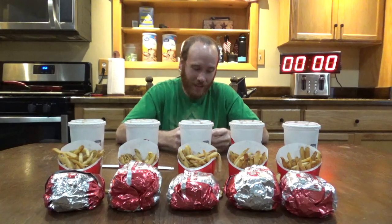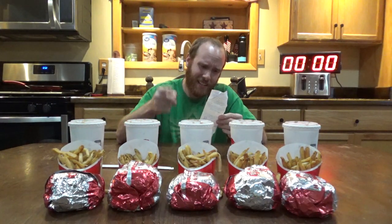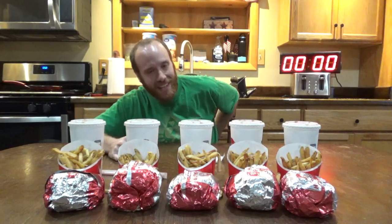So, I'll list off what I have here. It's a number one triple, just because they have a single, double, or triple option, so I went with the triple. Bacon. There's a Baconator. Big Bacon Classic. And then there's a Bacon Jalapeno Cheeseburger, which I actually had one of a couple weeks ago, and it was delicious, so I would recommend that one.